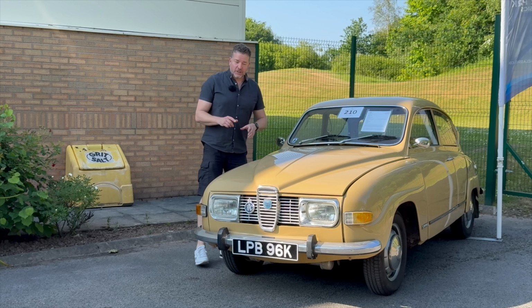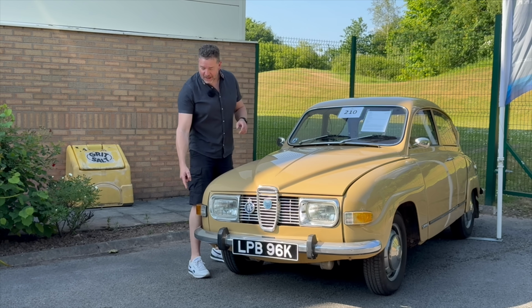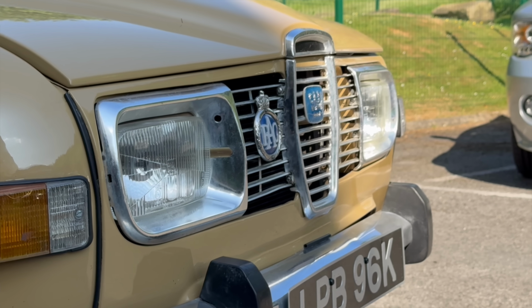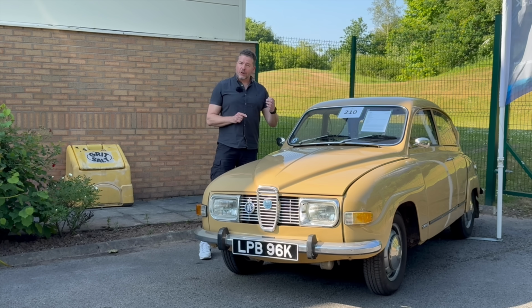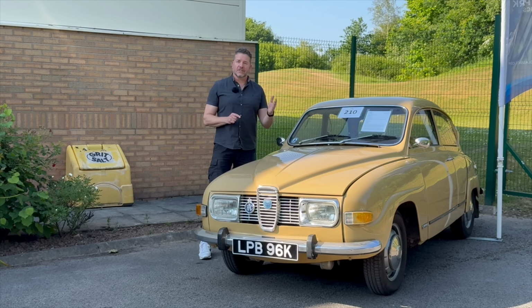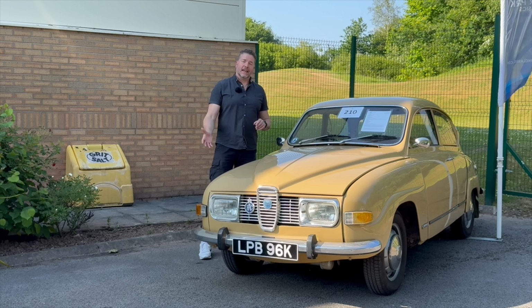What is nice about this one, you get the later Ford V4 engine, which is very usable, a very tractable thing, but you also get the earlier chrome bumpers, the prettier grille, all that kind of stuff. And this one also had a lot of money spent. So it had a big recommissioning last year, so a lot of engine work, brake work, quite a few thousand spent to get it up to this.